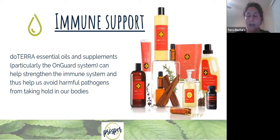And I'll say too, I didn't mention the On Guard beadlets at the very bottom. These are pretty cool. I love having them in my bag, or whenever I need a quick boost of On Guard. There's a quarter drop of On Guard in each little beadlet. You just pop it in your mouth and let that essential oil go in. I love it.